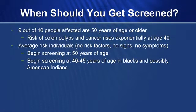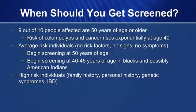And there's some data now about American Indians, or Native Americans, I should say, starting them early also. So there is some genetics there. And then anyone with signs or symptoms, blood in their stool, mucus in their stool, reasonable to screen them at that point, period, regardless of their age.